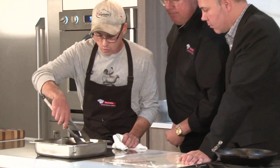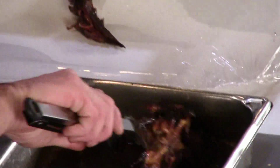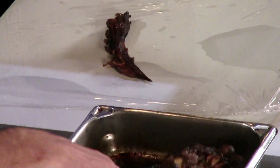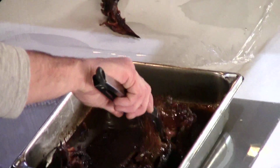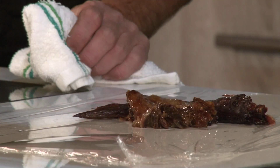Wow, this looks fantastic. All right, so you can see here, it just lifts right off. Normally, you can just get a pair of gloves on, a pair of tongs, and start tearing it away. So this is going on a piece of plastic wrap.